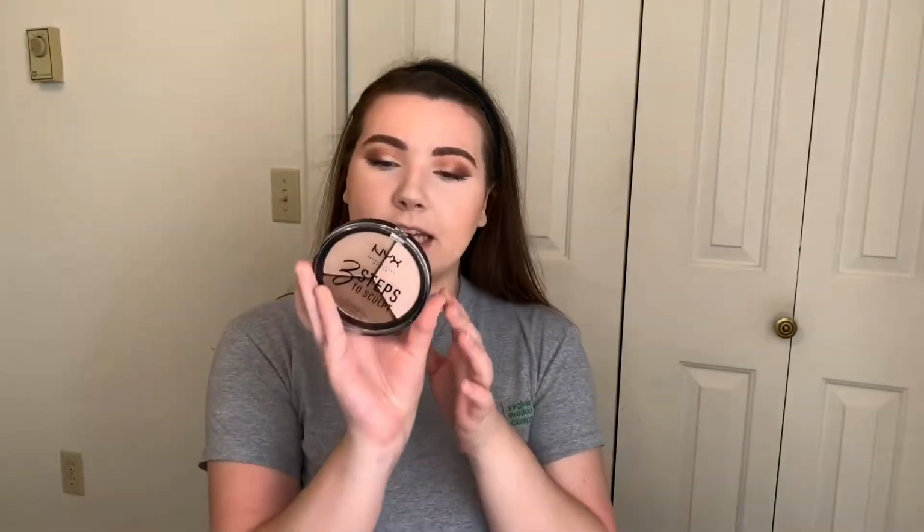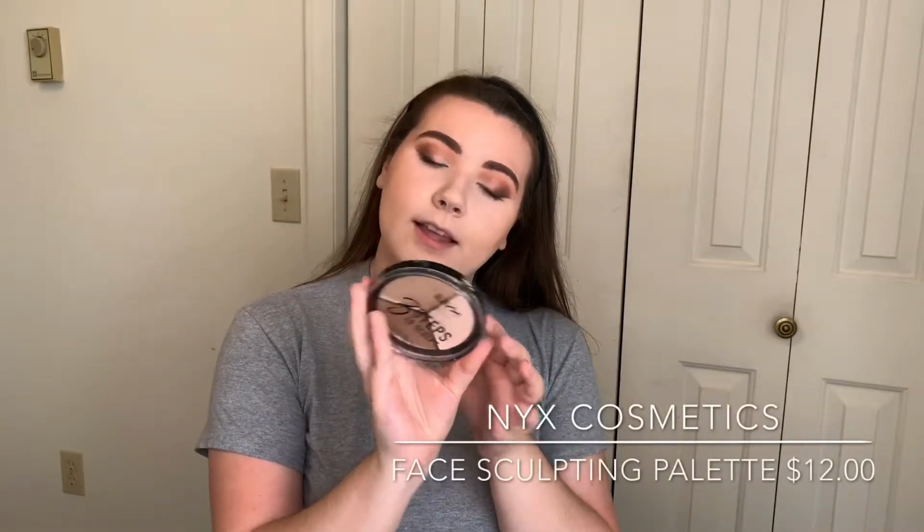And to contour, I got something new. So I got the NYX Face Sculpting palette in the shade Fair. You get a highlight, an under eye powder, and a contour powder. I was watching Brianna Fox, I think that's who said this, and she was saying how the contour and the brightening shade are dupes for her Makeup Forever powders. I've never tried the Makeup Forever powders, but I've always wanted to, and if someone says there's a dupe, I want to try it. So yeah, I'm going to contour with this today.